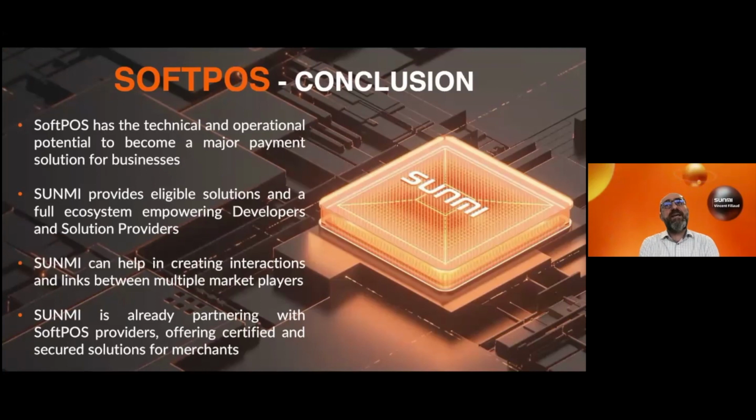SoftPOS really has the potential to become a major payment alternative to traditional payment. I'm sure we'll have the question: will it replace traditional payments? My view is that no, it will not replace traditional payments, because there's a lot of legacy, there's a lot of integration already made, and there are still a lot of qualities and abilities in the traditional payment. So in my point of view, it will supplement the traditional payment. It will be additional. It will allow more opportunities.